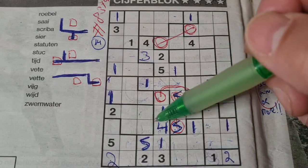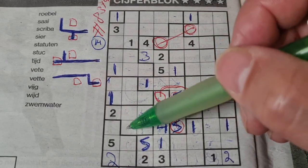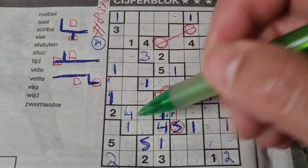These 2 boxes can be 1. These 2 boxes can be a 4. So the 1 and 4 goes in those 2 boxes as a pair. 1 and 4. We have 1 there, no 1 there. 1 should be here, and the 4 goes there.